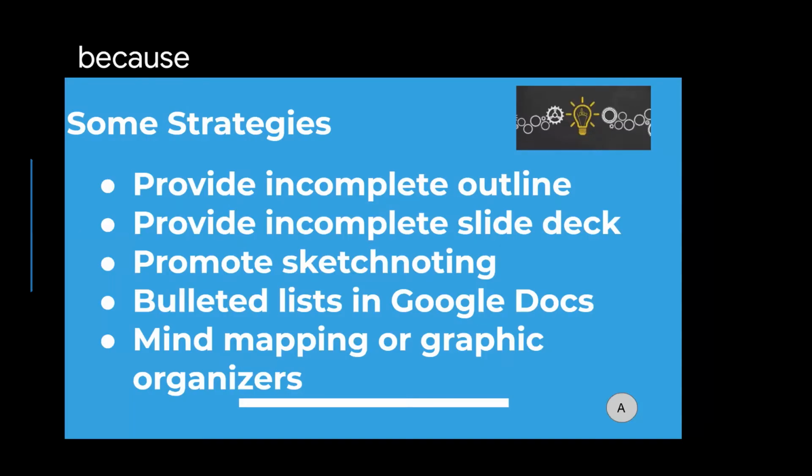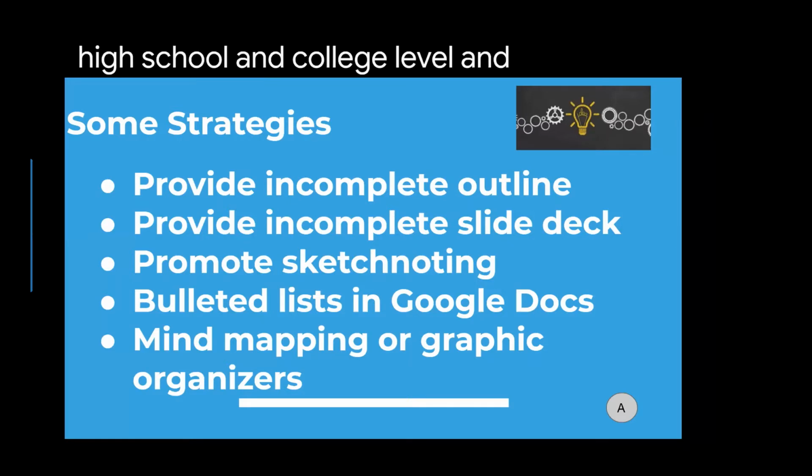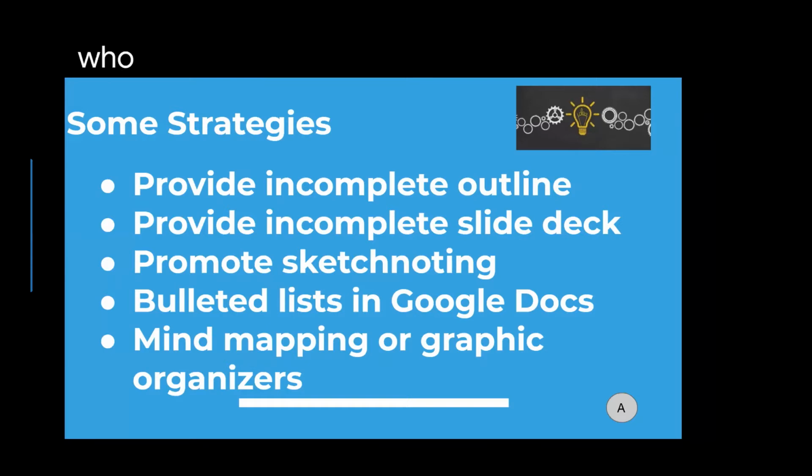some schools and some school districts teach note taking and some do not. This is a super important skill, especially at the high school and college level. And I see a lot of my college students, some have really good note-taking skills and some were really never taught note-taking.